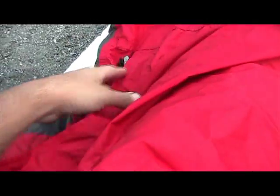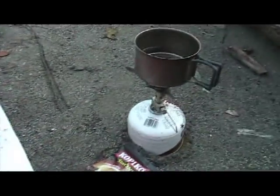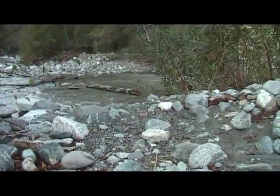Not all bivvies, but I know in this one, this zipper goes up all the way around. There are actually four zippers, so you can do any configuration, any possible way. So you can open it up, you can cook right here on your left-hand side, you can cook on your right side, sleep on your left, sleep on your right, however you want to sleep. I'm gonna make some coffee, get breakfast going, and hit the river.